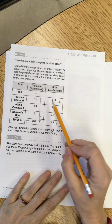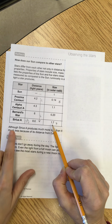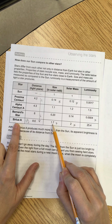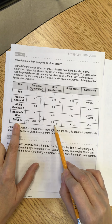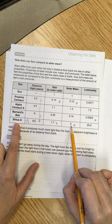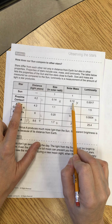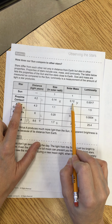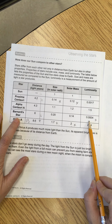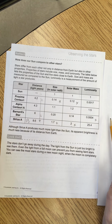Okay, next we have the relative size of these stars. Sirius A is both the largest and the heaviest, 1 7/10 and 2. These are the biggest values in this table for size and mass. Proxima Centauri is both the smallest and the lightest. Interestingly, Barnard's star is the most dim, or producing the least amount of light of all these stars.